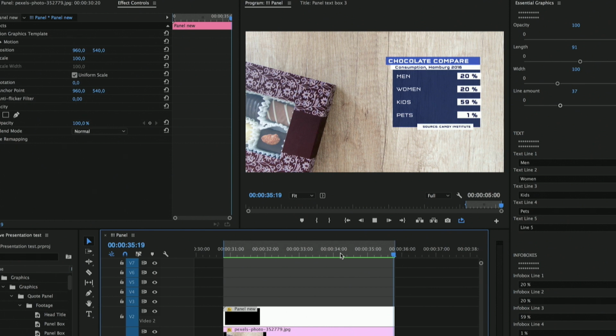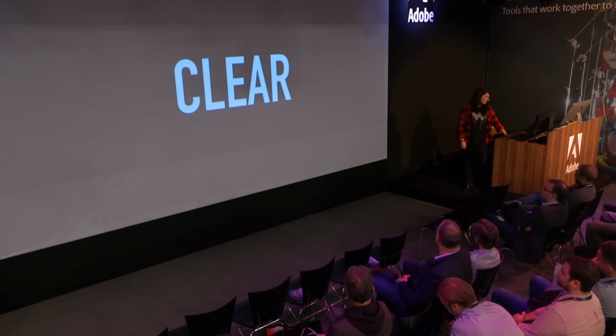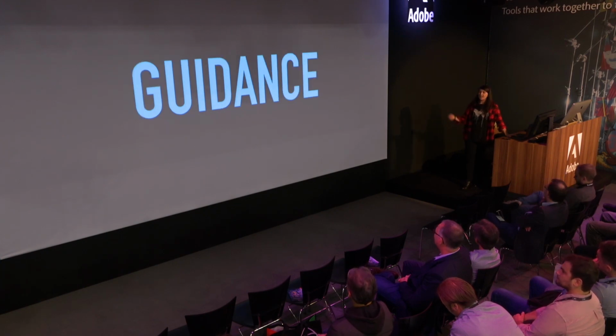I'm not a graphics artist, so I bet our graphics artists can come up with much more sophisticated graphics, and we can import them in Premiere. And we are really excited about this. So my main point is that we are so much faster, and that's what we need in news editing: speed. And our timeline is a lot more clear now, and we have more guidance, because I don't have to think about the CI of the news show.